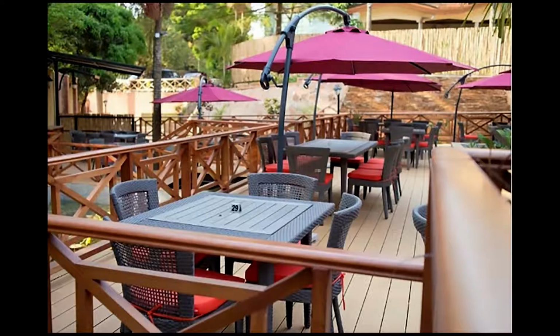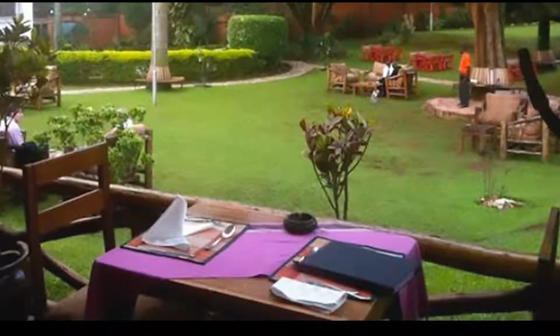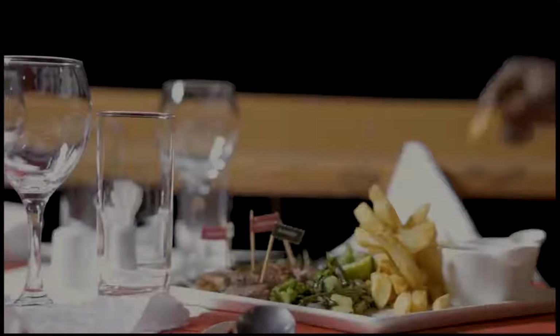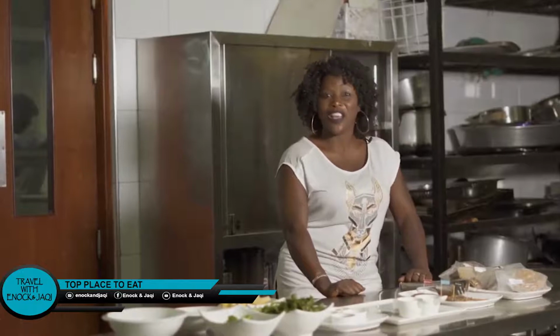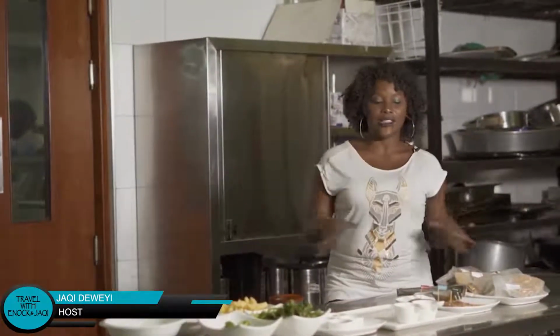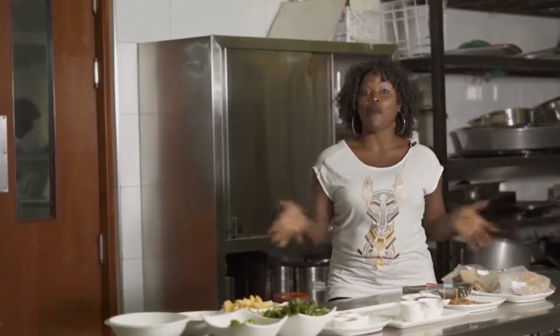The Lawns Wild Game and Barbecue Restaurant is our top place to eat this week. Located on Plot 1-3 Coral Crescent, Lower Kololo, the Lawns blends the urban landscape and golf course views with a lush green tropical garden. Famously known for game meats, this week we take you down memory lane to our visit before the lockdown. Watch. Introducing you to the chef here, very popular guy in this town, Chef Singh. You'll be meeting him in a bit, and he'll be showing us, I don't know what all this is, but he's going to teach you and I how to go home and prepare it.